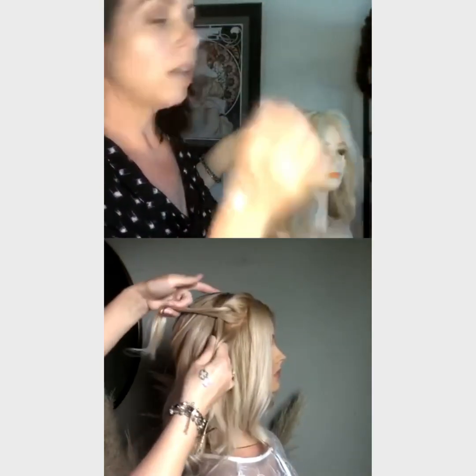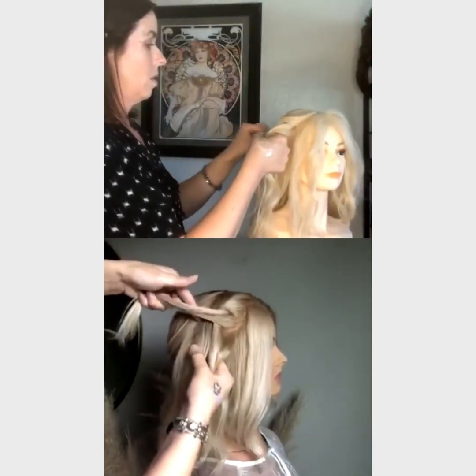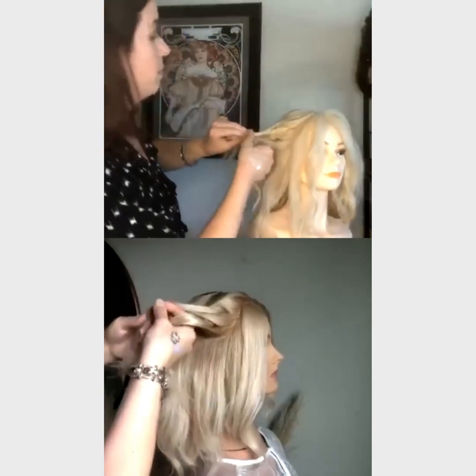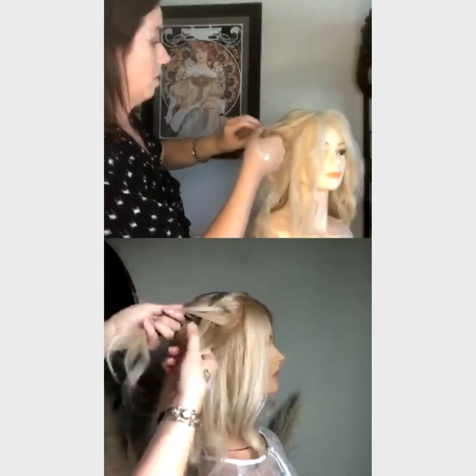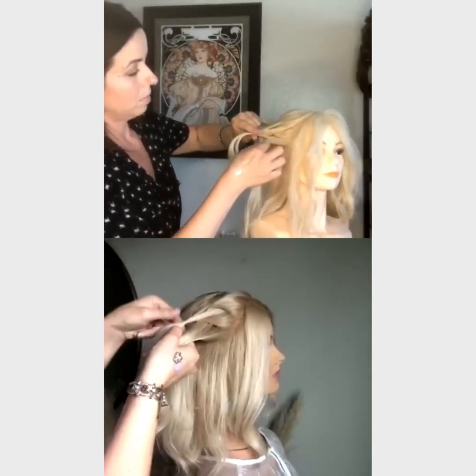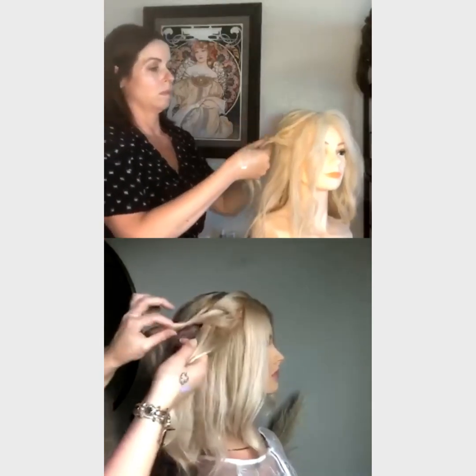Yep, absolutely. Okay. Let me bend her down a little bit so you can see. So I need to grab this here so I can add it to this top section. Okay, and I add that in before I twist it forward. Just do it loose. Make sure you're standing behind. If you start to push forward, it's going to be weird.